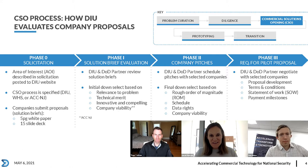So now we're going to get into the meat of it, which is probably why you all joined, which is understanding those best practices around solution briefs. Again, solution briefs is that response to phase zero. So that's what we're going to click into first.